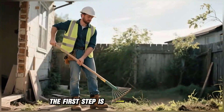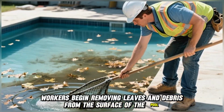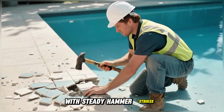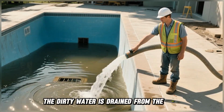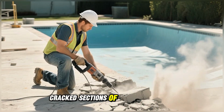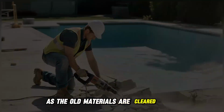The first step is clearing the damage. Workers begin removing leaves and debris from the surface of the pool. Broken tiles are chipped away from the edges with steady hammer strikes. The dirty water is drained from the pool, revealing the worn concrete underneath. Cracked sections of the surrounding surface are removed as the old materials are cleared away.